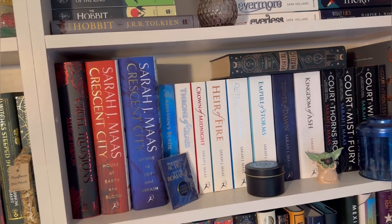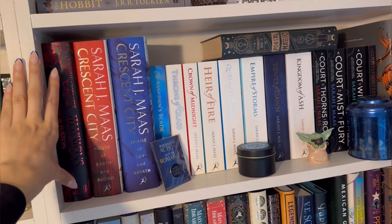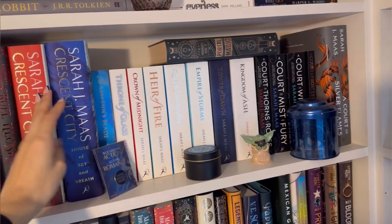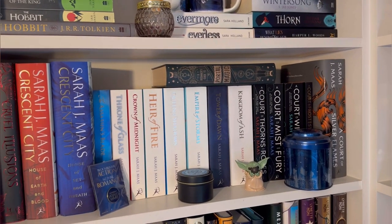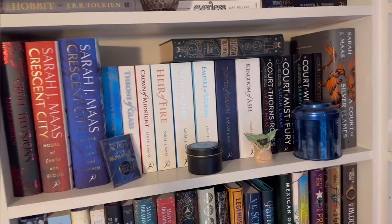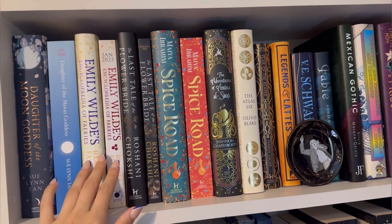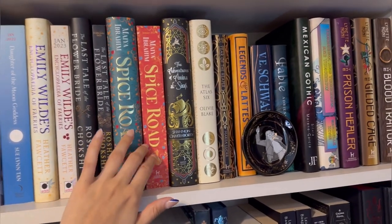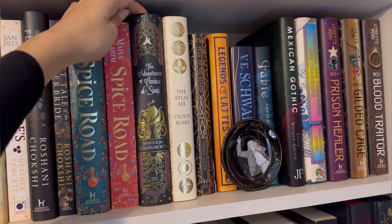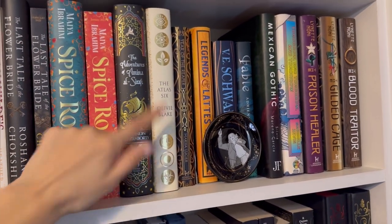Here we've got The Cruel Illusions because it's the perfect size to fit right here. There's nowhere else for it currently, so it just fits there. And then all my Sarah J Maas books because I've been reading her since I was 13, so still love her a little bit, so gotta keep them up there. And then moving on down, we've got Daughter of the Moon Goddess, Emily Wilde, Encyclopedia of Fairy. So these are Fairy Loot editions with the arcs, as you can see. And then this is my Fairy Loot February adult box, and it's stunning, obsessed, and Atlas 6, obsessed.